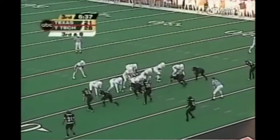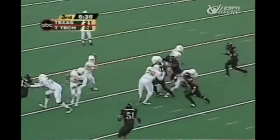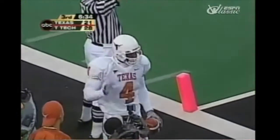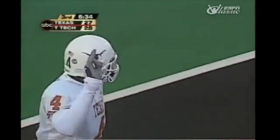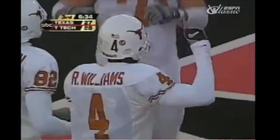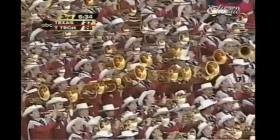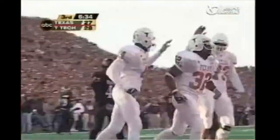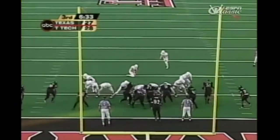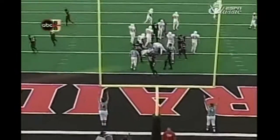If you're thinking about a fade here, they're going to send B.J. Johnson in motion. Sims, Williams, touchdown, his third of the day. That's just a pitch and catch there. A 10-yard touchdown pass. Sims has thrown three, Kingsbury has thrown four. And it's good. Up and down the field we go.